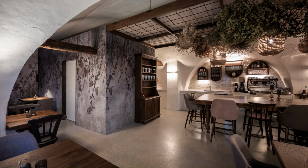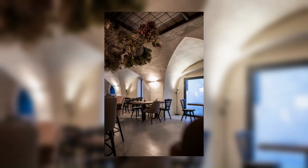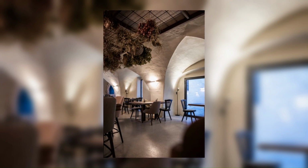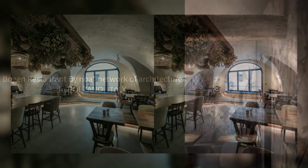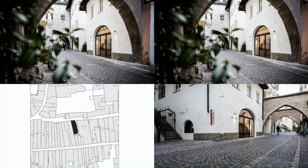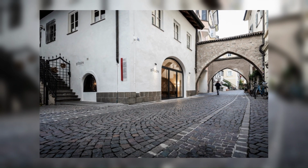The feeling of privacy is further accentuated in the first pair of arches, with seating built into the recesses and walls covered in fabric with an elegant floral print. The niche closing off the room is also designed in the same way. In a constant dialogue between past and present, Noah * chooses to alternate new seats in wood and fabric with newly lacquered vintage chairs.